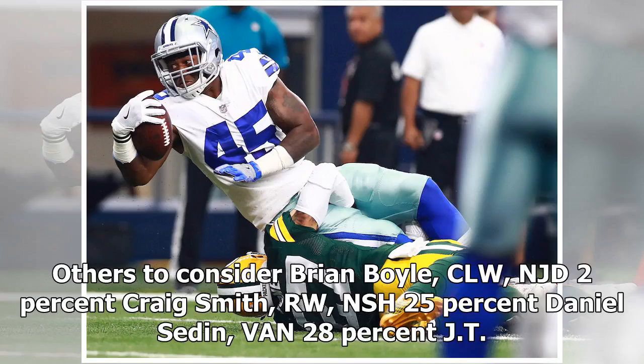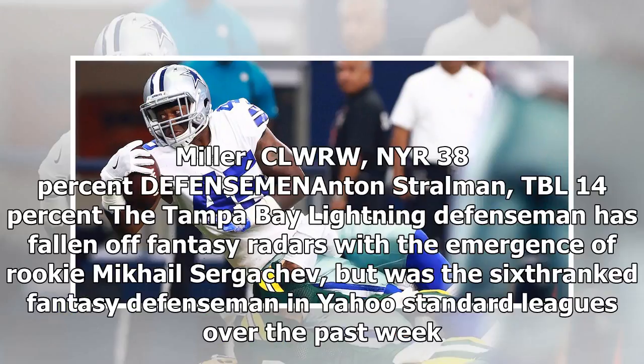Others to consider: Brian Boyle, C/LW, NJD, 2%, Craig Smith, RW, NSH, 25%, Daniel Sedin, VAN, 28%, J.T. Miller, C/LW/RW, NYR, 38%. Defenseman Anton Stralman, TBL, 14%.